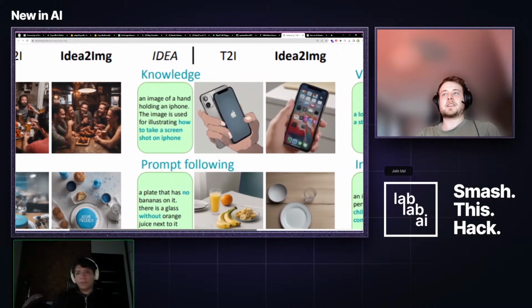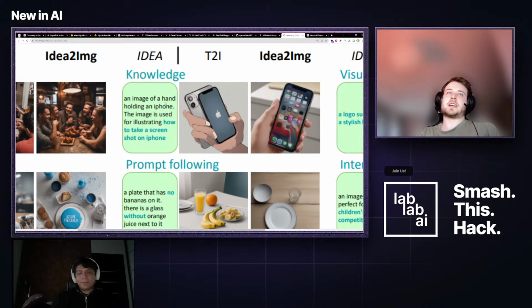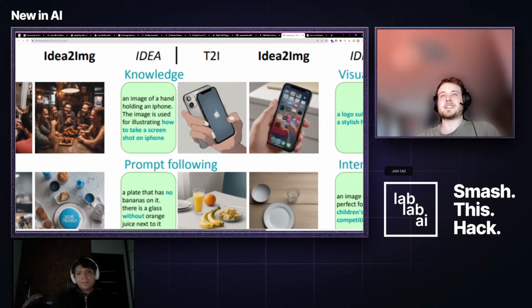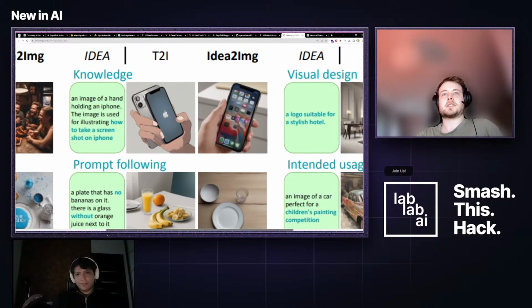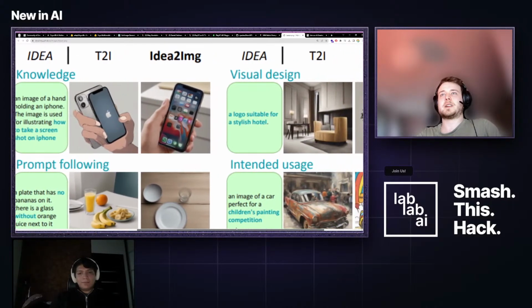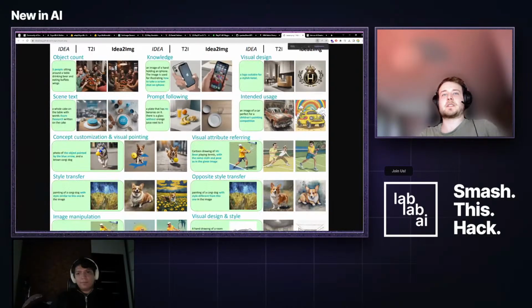There's also another example right here: an image of a hand holding an iPhone. The image is used for illustrating how to take a screenshot on iPhone. Right here, I don't know what happened, but we have the usual very weird hands. We have the iPhone from both sides. Maybe it's the future iPhone 27, and that's how our hand evolved to text faster or something like that. Yeah, probably. And I guess this one here is much, much better. I'm not sure if this is still the gesture for screenshotting, like clicking on the left and right hand side. Yes, it is. Okay. So very impressive.